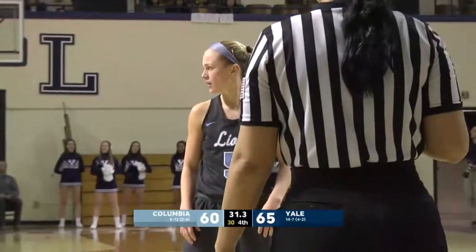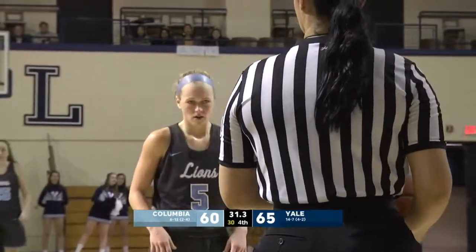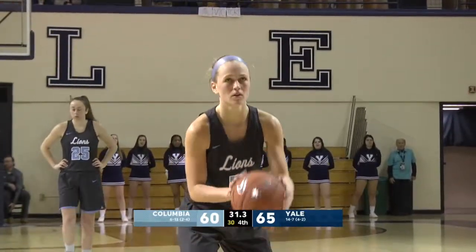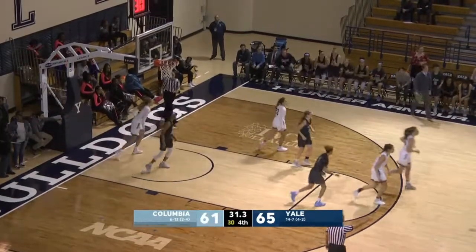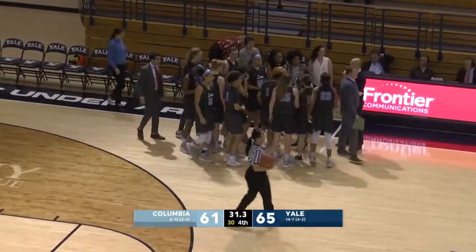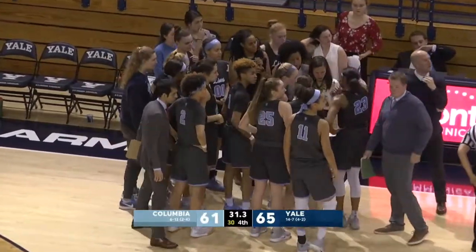And continues to build on her night. Has hit the first two free throws. She's got 22 points now. And a perfect 3 of 3 at the free throw line. A big job at the stripe. And another timeout called by Columbia, this time to set the defense and draw up the next offensive play.